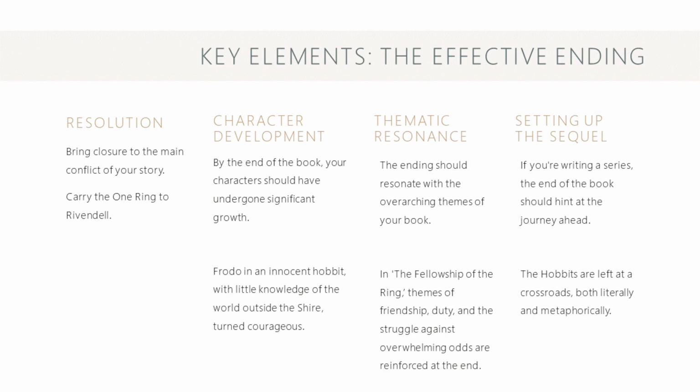The third element is thematic resonance. The ending should resonate with the overarching themes of your book. In The Fellowship of the Ring, themes of friendship, duty, and the struggle against overwhelming odds are reinforced at the end. This resonance gives a sense of completeness to the narrative.